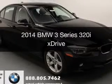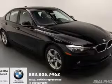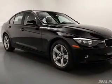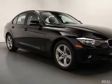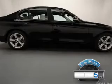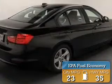This is a used 2014 BMW 3 Series, the ultimate driving machine. It's powered by all-wheel drive, a 2-liter, 4-cylinder engine, and an automatic transmission. With fewer than 1,000 miles, this vehicle is like new. Great fuel efficiency saves you money by requiring fewer trips to the gas station.